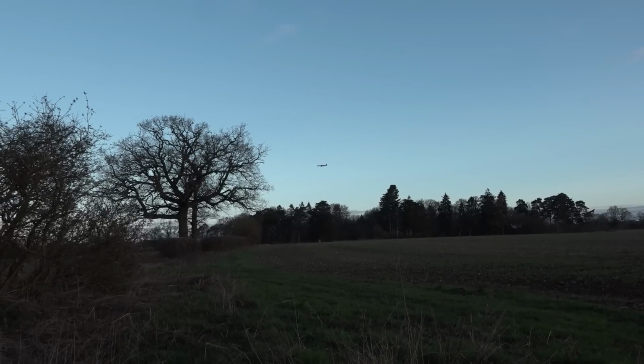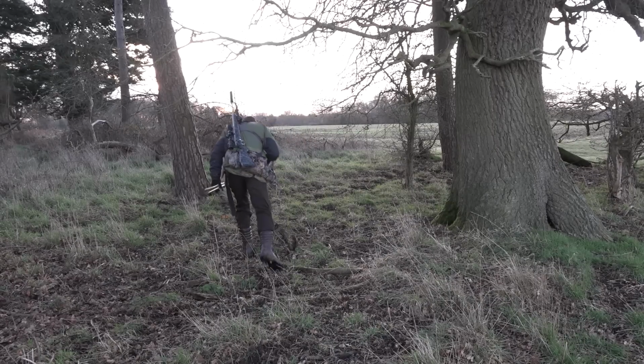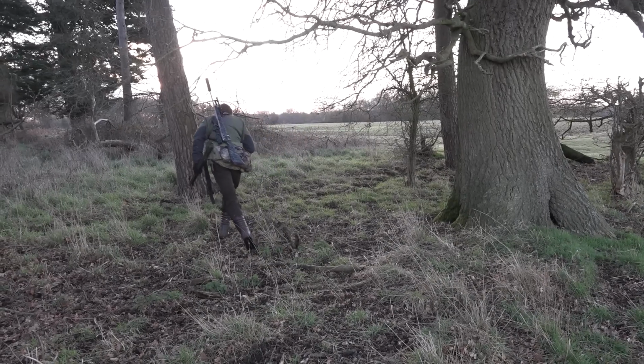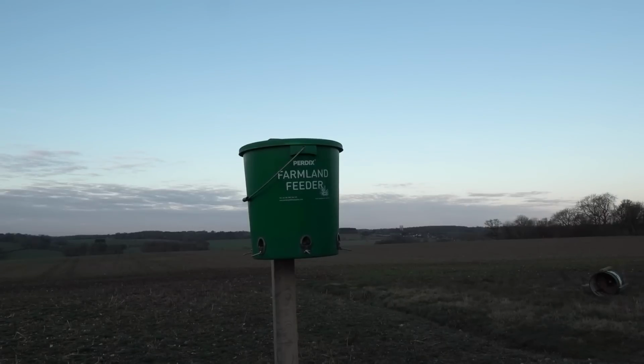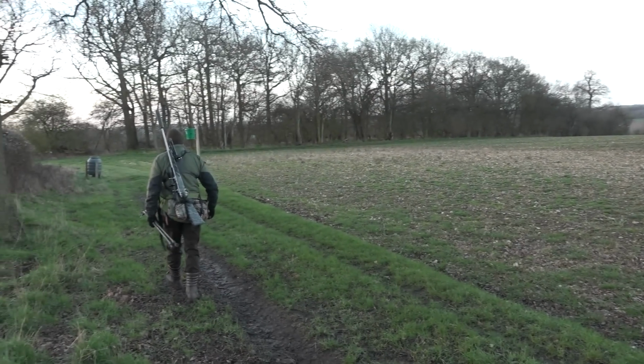I'm actually using lead this morning because I'm a Yorkshireman and I've still got some lead to use up, so I'm working through it. And there's not a restriction in this area because the venison is actually going to be used ourselves. So it's not going into a dealer or anything. We'll see how we get on.